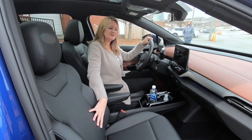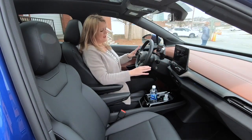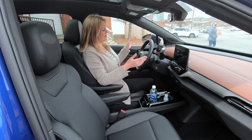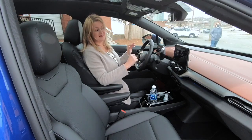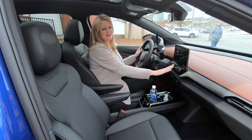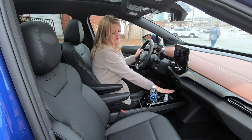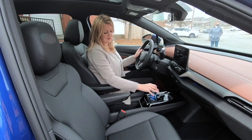The interior details of the ID.4 are beautiful. They're perforated leather seats. Leather covers the dash and the door panels. And then the infotainment screen and the driver information screen are piano gloss black. They stand out, they're really beautiful and lovely to the touch. There's also piano gloss black that surrounds the center console here, where there are 2 cup holders.